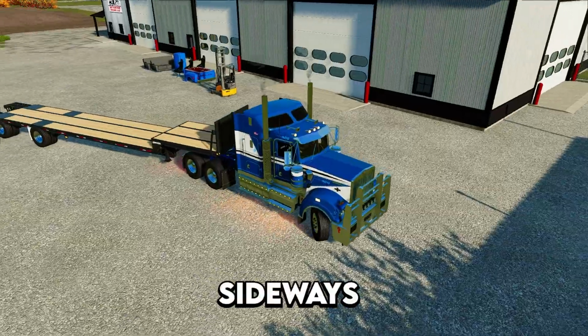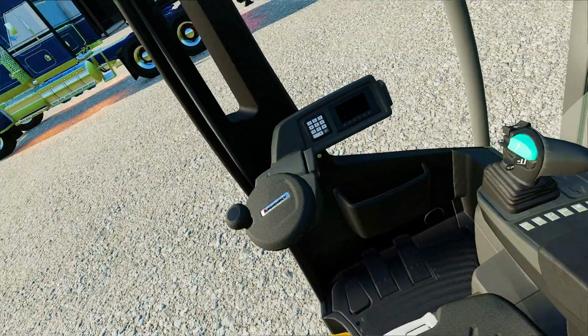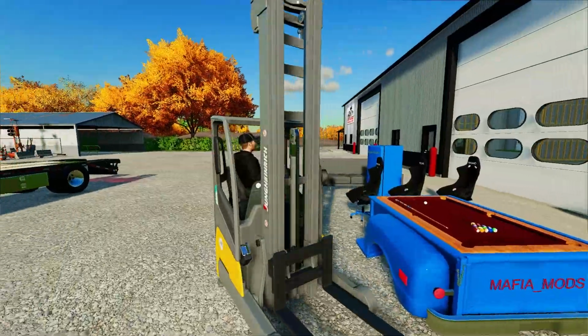So let's get this thing sideways, and then we'll start loading it on. There we go. Trailer is set. So let's jump in their forklift here. This is pretty cool. I like this thing. It's got the fancy steering wheel, as you can see. Look at that. You can rotate it super fast, and you can spin on a dime, just like this. Ready? 360s, boys. This is my favorite forklift.